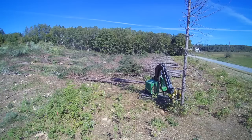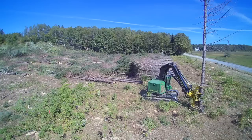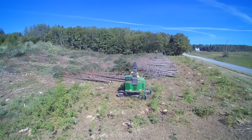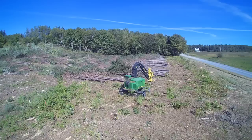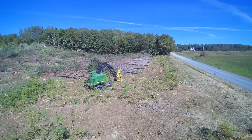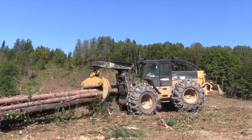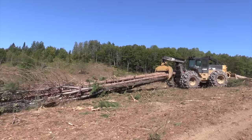With the last tree being harvested, the area is now ready for the next phase of the harvesting process, that is, removing the limbs on all the cut trees. Weeks later, two additional pieces of equipment arrive. The first is the grapple skidder, which will drag the trees from a specific location to where a limbing machine will remove the branches.